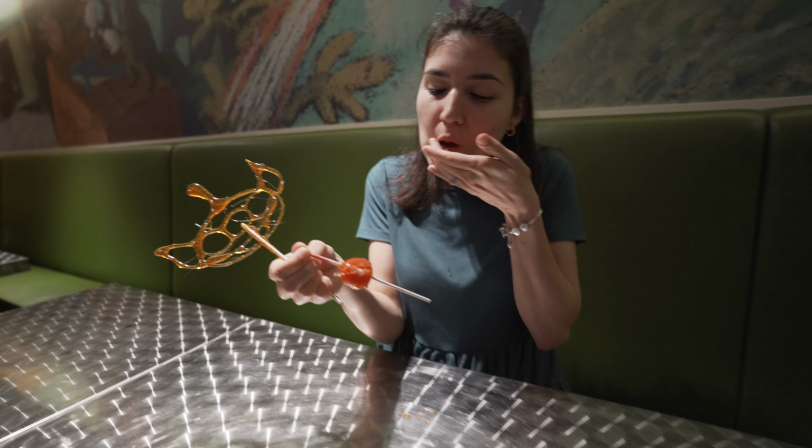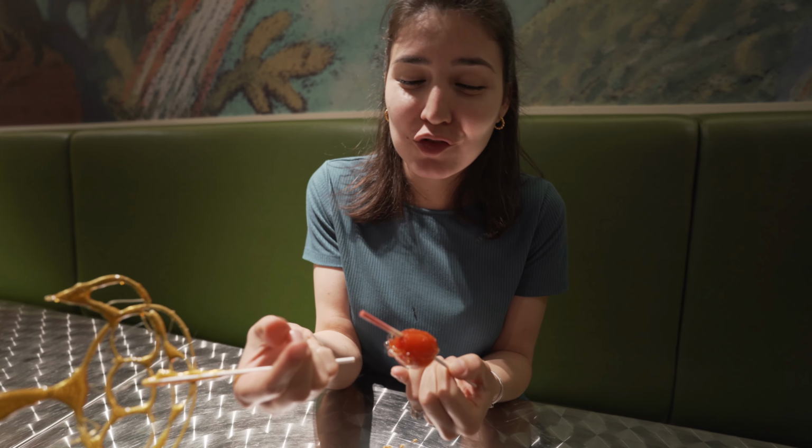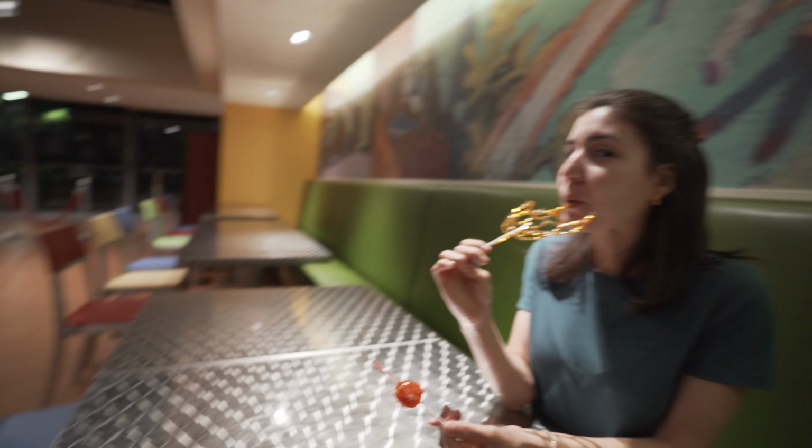So I just tried the candied fruit, and the strawberry part was really good. Super sweet, and Andrea was trying to eat the rest of it. It was a tomato. I thought it was a grape, but it's actually a tomato. I don't like this, no. This is a weird combo. But that's why we're trying it, so you know beforehand, and it seems like the alien tastes pretty good.